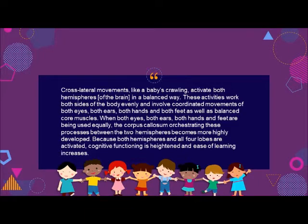When both eyes, ears, hands, and feet are being used equally, the corpus callosum, orchestrating these processes between the two hemispheres, becomes more highly developed. Because both hemispheres and all four lobes are activated, cognitive functioning is heightened and ease of learning increases. That's why Todd was suddenly able to read.